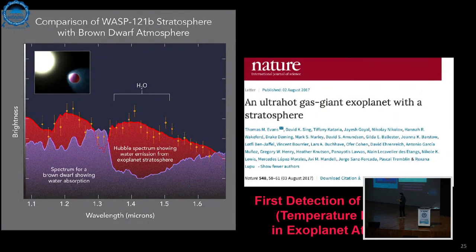Using this technique, we actually detected a thermal inversion in the atmosphere of an exoplanet. This was for the first time, for a very hot, ultra-hot Jupiter exoplanet, WASP-121b. We managed to detect a thermal inversion. And how this was detected is, because if you have a thermal inversion, it will emit instead of absorbing.